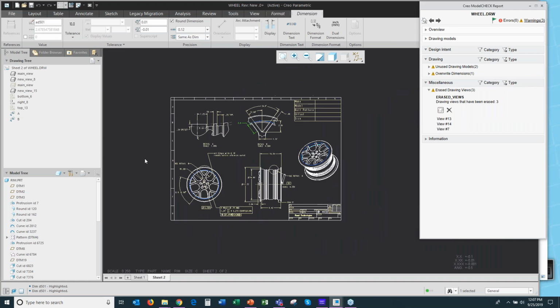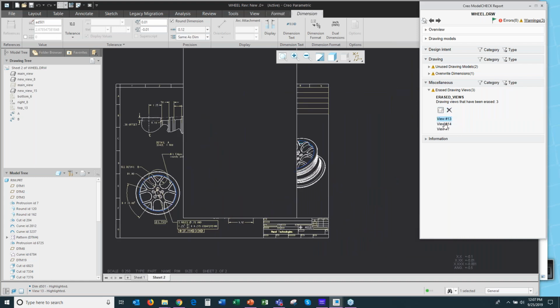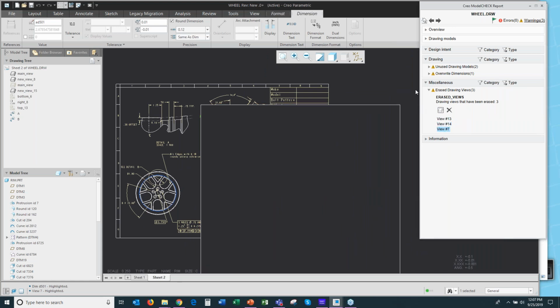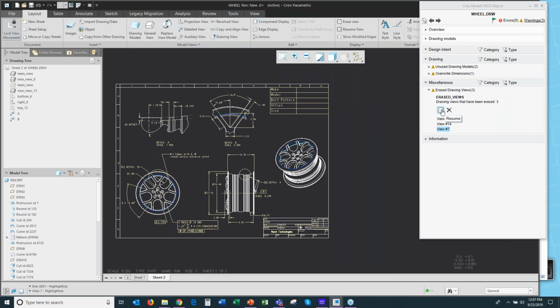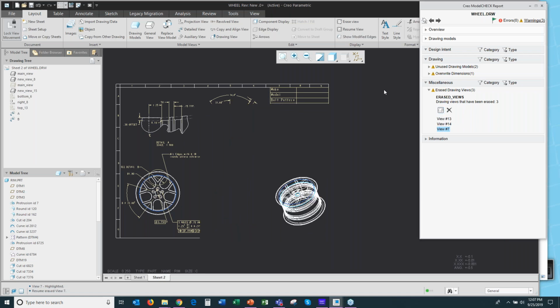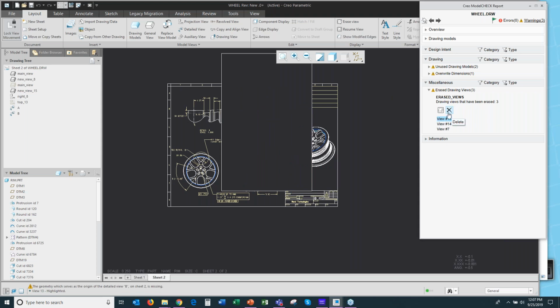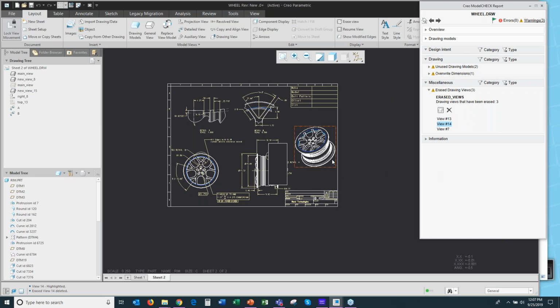It also shows me that I have erased views. I can see that there's a view there, a smaller view there, and another view there. I can define whether or not I want to bring those views back, just to validate what they are. I can see on the screen that it was another view of the rim. At that point, I can decide that I don't want that view because I already have the one that I want. I can continue that process for each one of those, or just decide that I don't need any of those and delete those views.